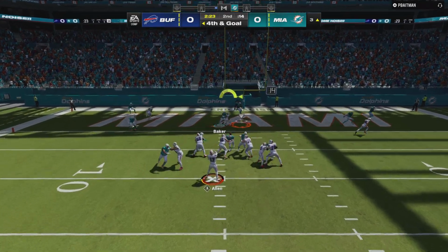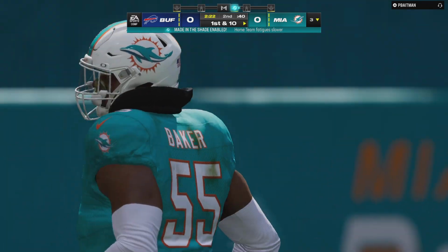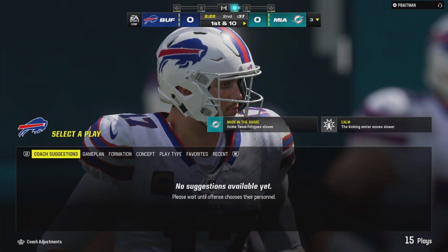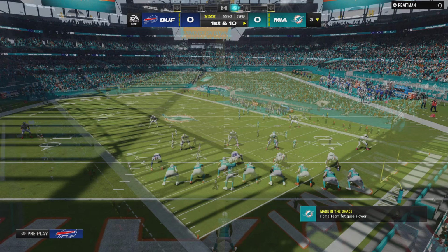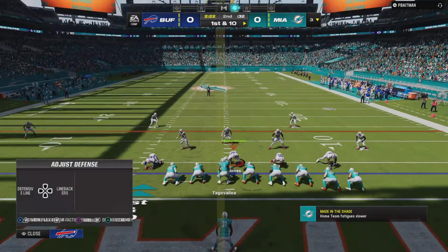Allen going to go on 4th down. And it's going to be batted down. We'll go the other way with the football. An incompletion there on 4th and goal from the 3. And the Dolphins celebrate their goal line stand. 1st down Miami as they get set to start the drive.